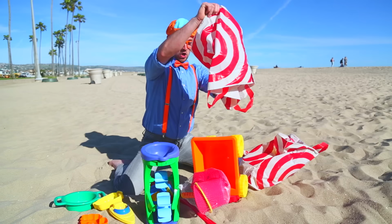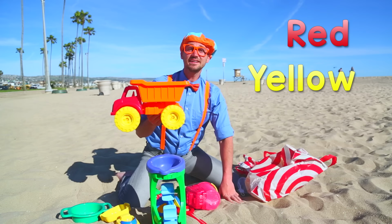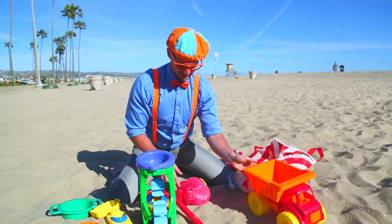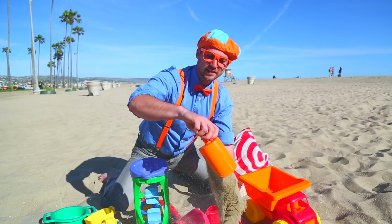Whoa! Bag number two has a giant dump truck. This dump truck is the color red, yellow, and orange. Okay, we're gonna put a bunch of sand in this later. Just like that. But a lot more of it. Okay, and a lot of other toys. A red one and a pink one. An itty bitty one, look! That's funny. And a scooper. Look at this orange scooper.